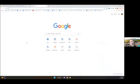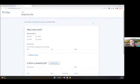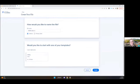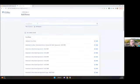So really quickly, I just want to show you one more time how to send out a forms file. Just create new file. They're going to go ahead and enter their information: their seller name, their email address, their property address, right? Or use import MLS if you're writing a buyer's offer. And then they're just going to go ahead and type out the address if it's not in MLS yet. Find the property, name the file. Don't even have to apply a template. Click create, and then add any forms that you want for signature.